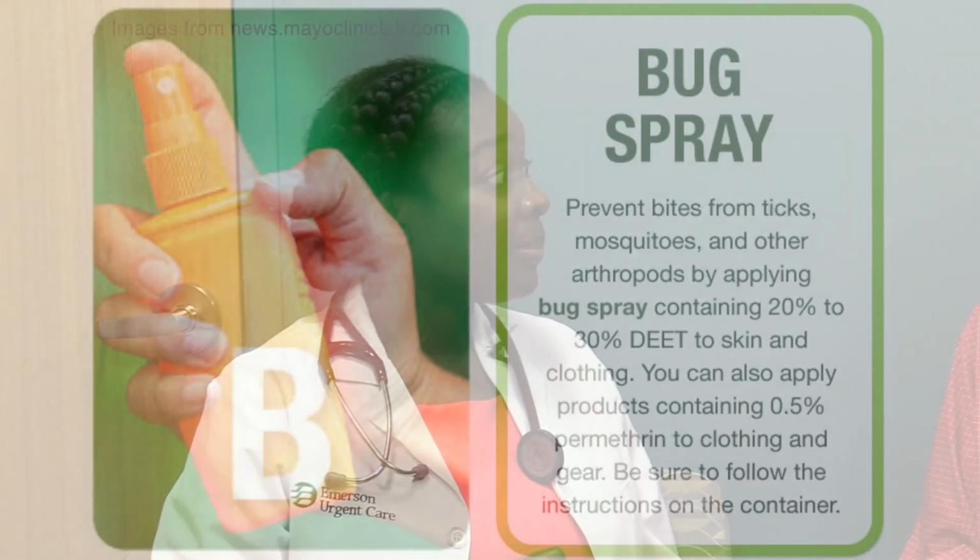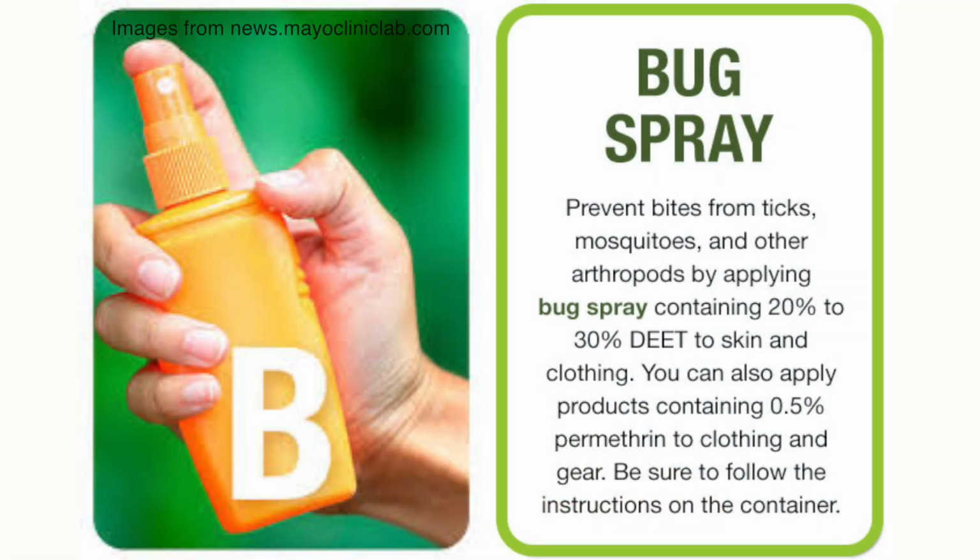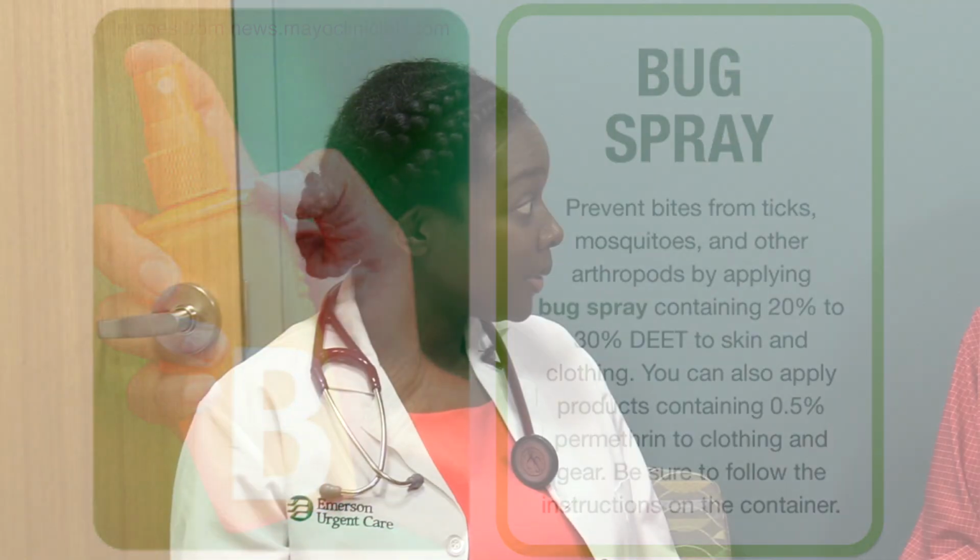Correct. And so the second is bug spray. So that's the B. So having bug spray that's registered by the EPA, or the Environmental Protection Agency, in order to prevent tick bites. So a lot of them contain DEET. So spraying yourself with DEET or treating your clothes with permethrin before going outside.